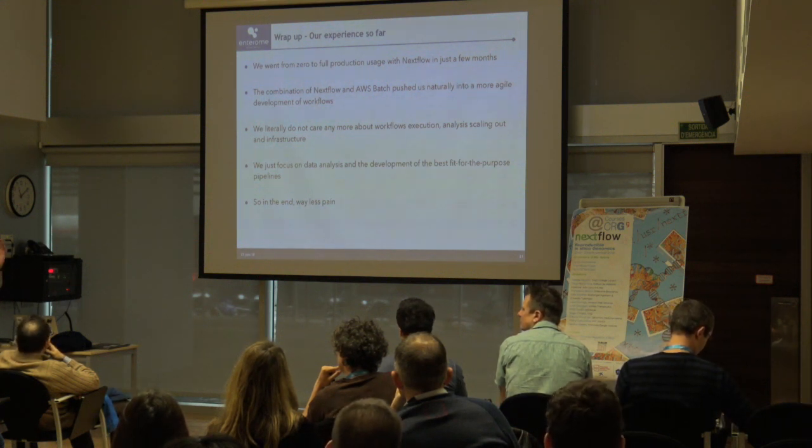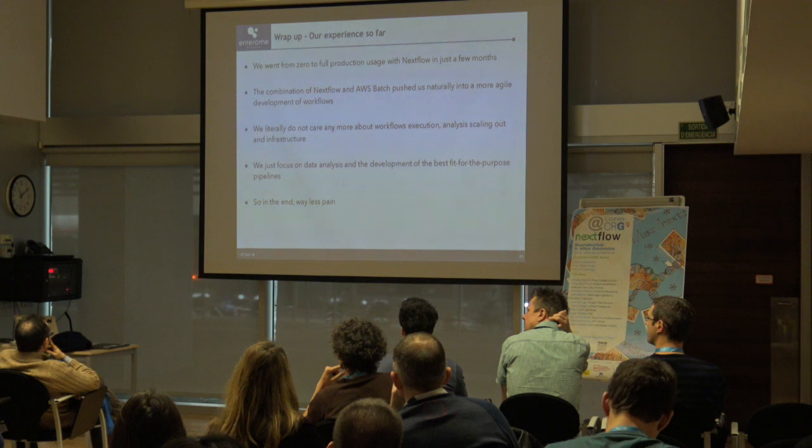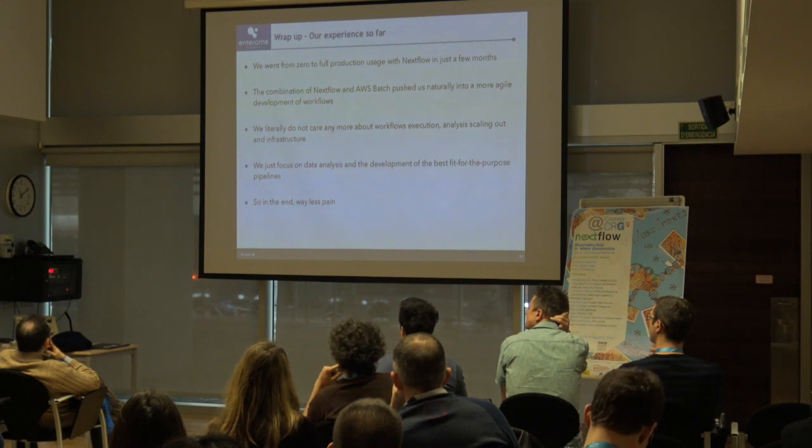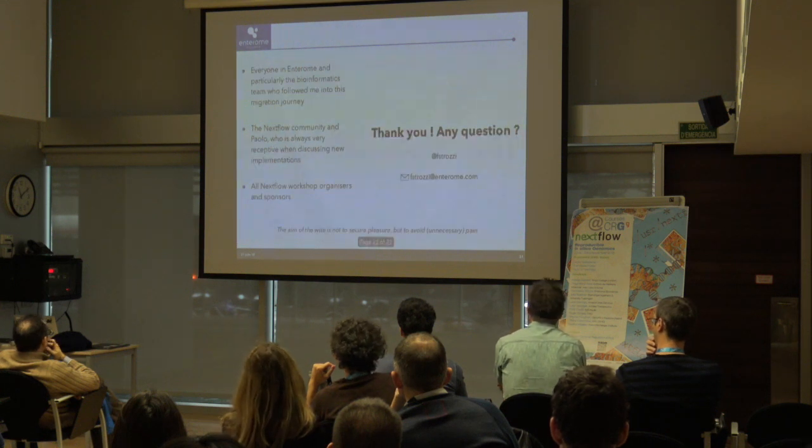Now it's completely gone. We're just at 10% infrastructure, which means, you know, setting up your configuration on AWS properly. And then the rest is just focusing on data analysis and trying to develop the best fit-for-purpose pipelines. So in the end, yeah, way, way less pain than before.